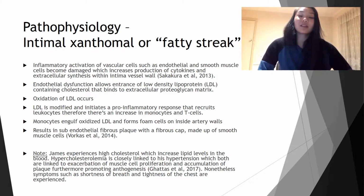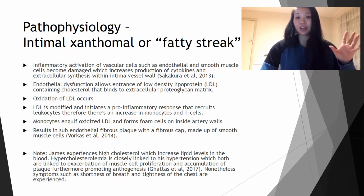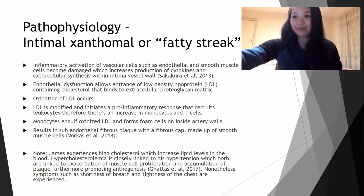What happens is that there's an inflammatory response, and that allows entrance to LDL proteins. The entrance of the LDL proteins will initiate a pro-inflammatory response. So a production of white blood cells will engulf the oxidized LDLs, and this can promote the hardening or thickening of the plaque. As a result, the plaque has a fibrous cap made out of smooth muscle, and as time goes on, it'll develop and get bigger and bigger, and obviously it's going to restrict blood flow the bigger it gets. We'll speak about the next stage soon.